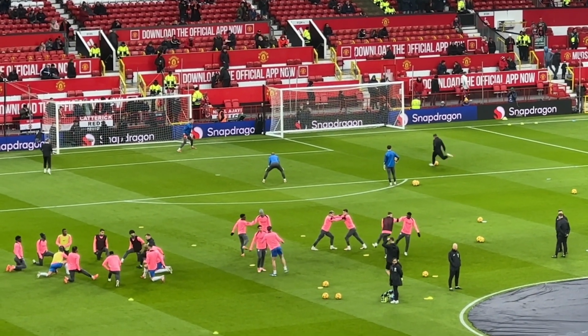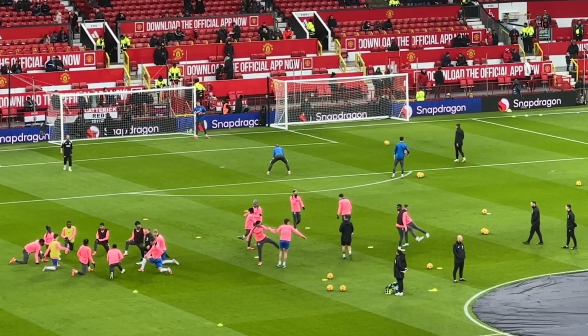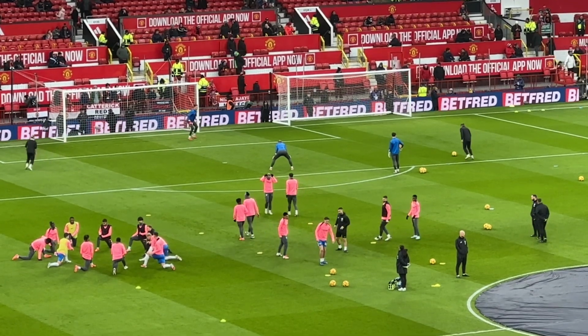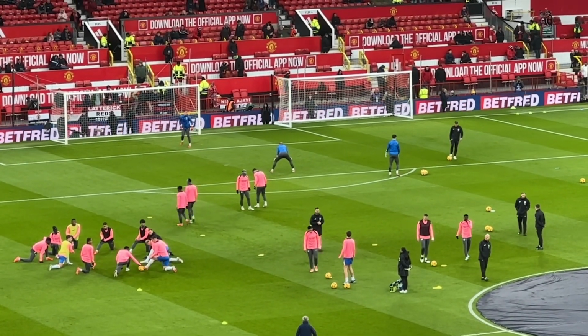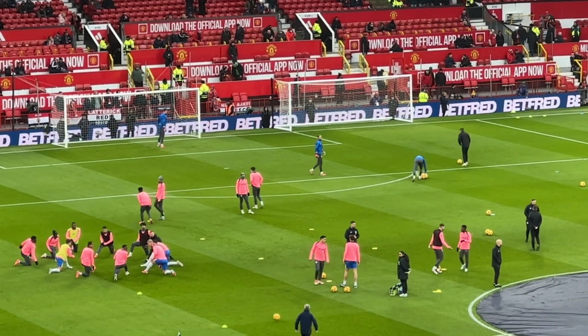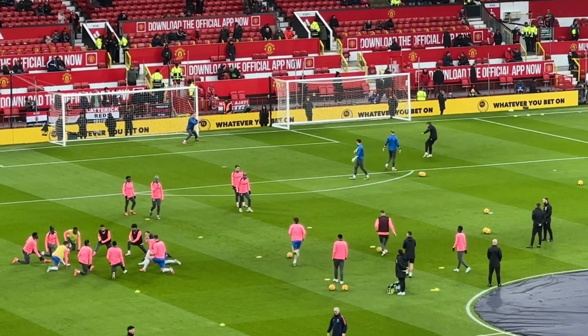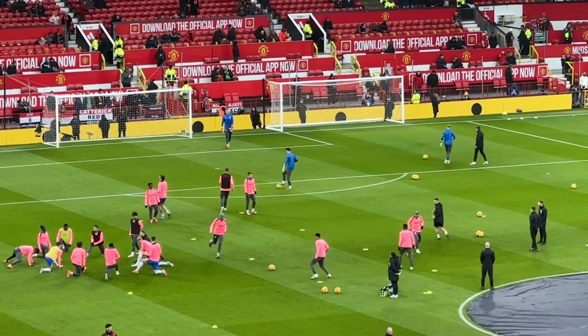In terms of Bart Verbruggen's demeanour during his warm-up, he was very calm and very relaxed. You can see that he's a powerful goalkeeper, he defends his goal well, he has good athleticism, and compared to the other goalkeepers that we've analysed during their warm-up, he probably fits right in the middle. Not quite as languid or as relaxed as Onana, and not quite as aggressive or dynamic as David Raya, but a nice blend between the two.